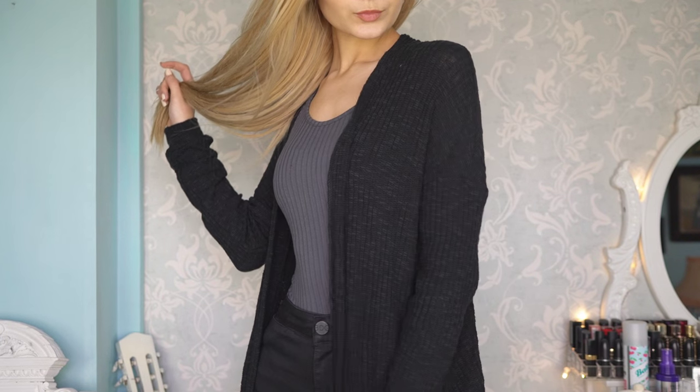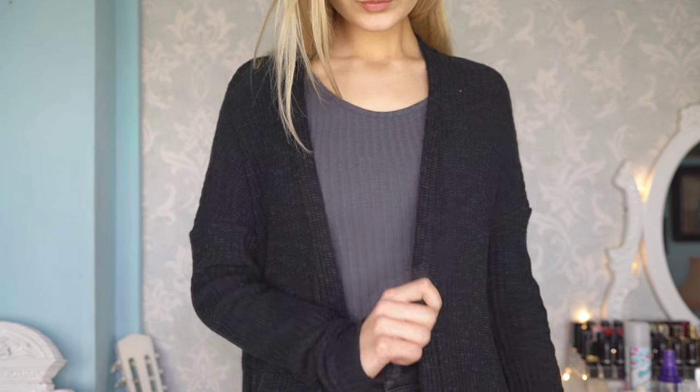The next thing is a cardigan, and this is a really nice soft knit cardigan. It's quite thin. It's not too long, which is always great. It's got that really slouchy feel to it, which I really like, so I feel like throwing this over the top on colder spring or summer days would just be great.